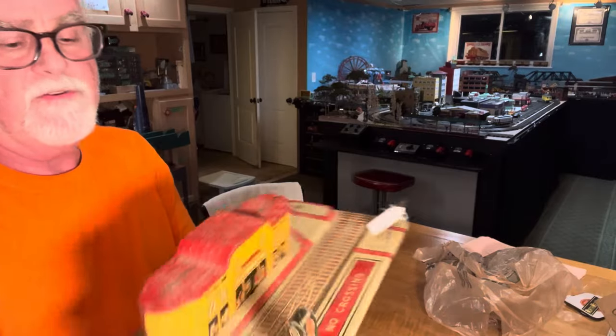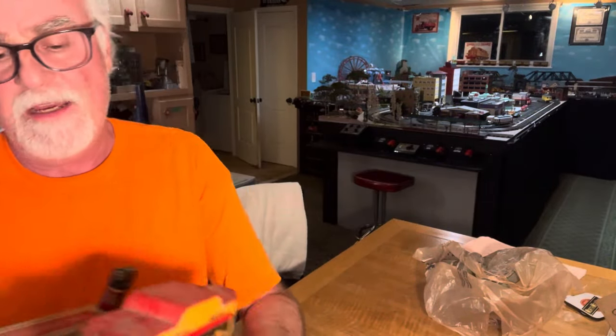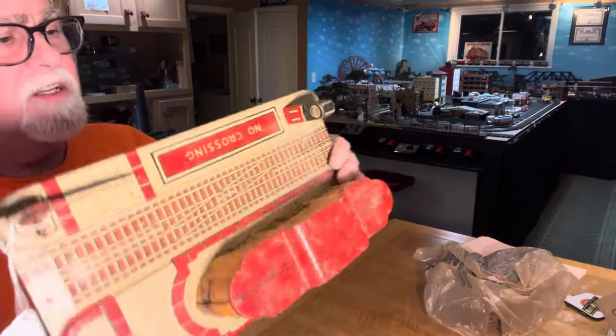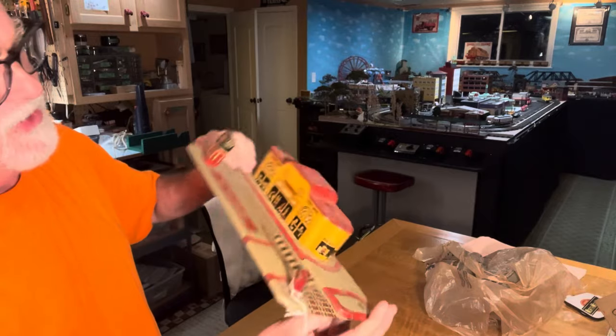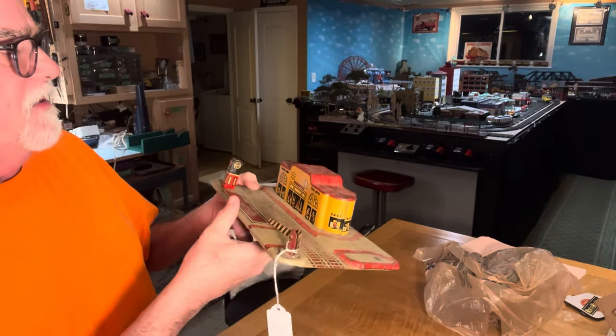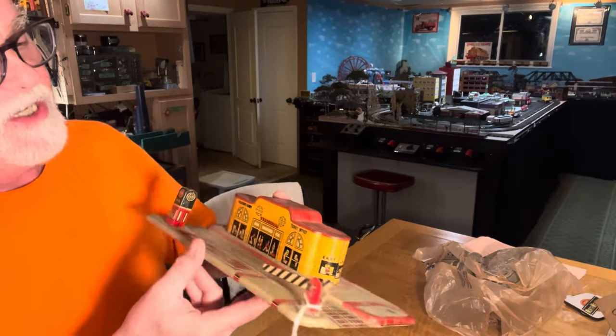I thought it was really cool. And this end has westbound. This end has eastbound. There's the backside of it. I don't know, I was just really attracted to this. I'm not sure how I'll use it. It might be just something that sits up on the shelves, but it's a cool little train terminal.